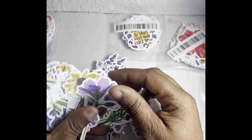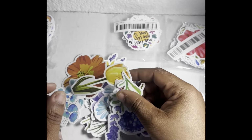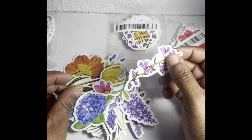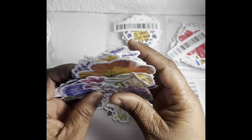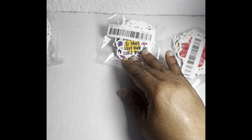Yeah. I love it. Oh, look at this nice big one. Oh, I got a variety of different types. I don't know how easy these are going to be to peel off. But that was 35 cents. And then I got some more.